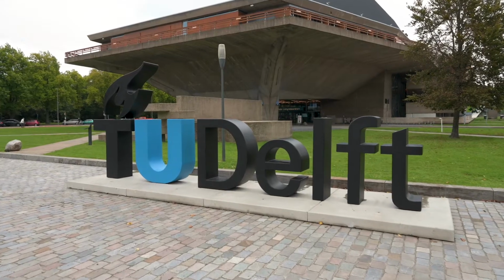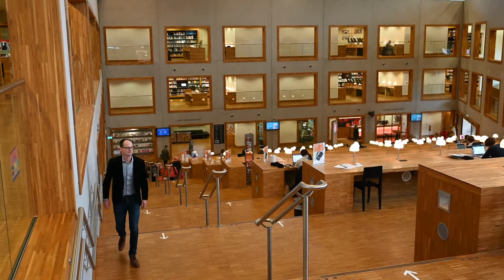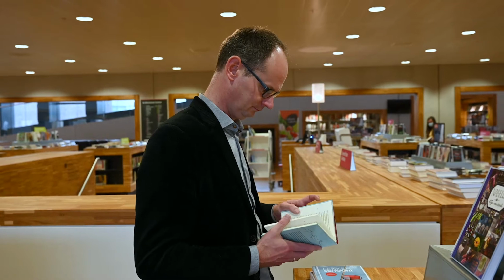The Future Libraries Lab is an initiative started by the Royal Library of the Netherlands and TU Delft, specifically the faculties of Industrial Design Engineering and of Electrical Engineering, Mathematics and Computer Science. What we do within the Future Library Lab is explore new ways or innovative experiments that can help libraries in general.